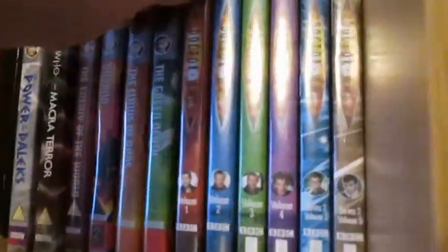This book up here is getting in the way, but I don't know where else to put it. It's not Doctor Who related. Then there's the Green Death original version. I've got the special edition. Then we've got the individual volumes of Series 1, plus 2 volumes of Series 2.